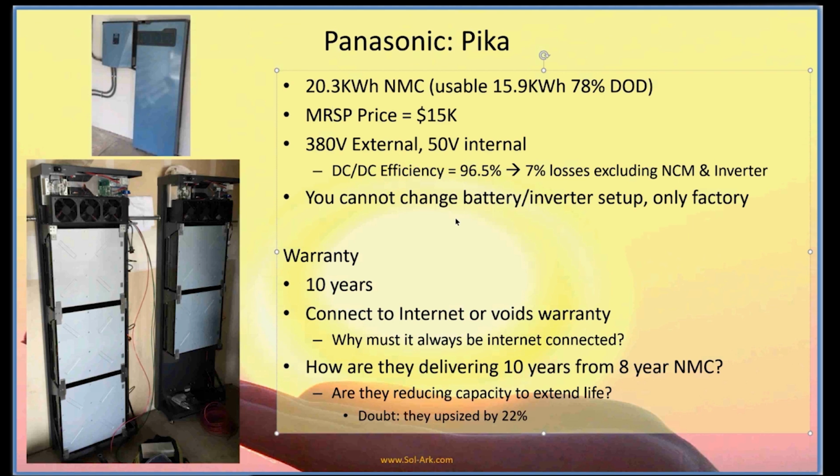Some other challenges are you cannot change the battery in the inverter setup. You have to call up the factory to do that, so you can't really. If you're in dire need and you need to use some more capacity in the battery, you really don't have that ability. So the nice thing is, it's got a 10-year warranty.